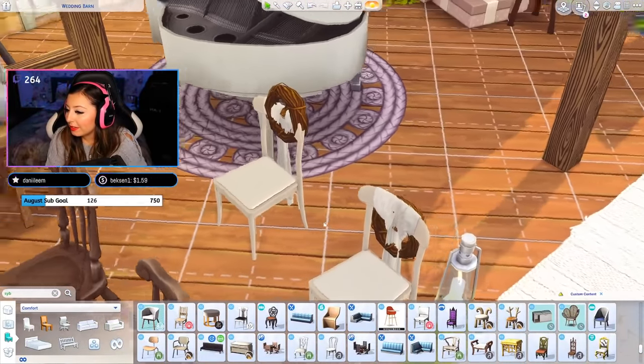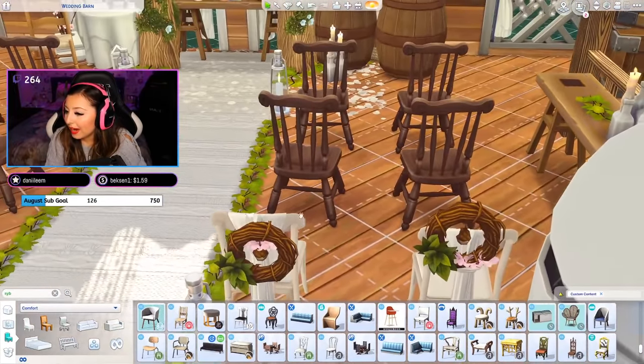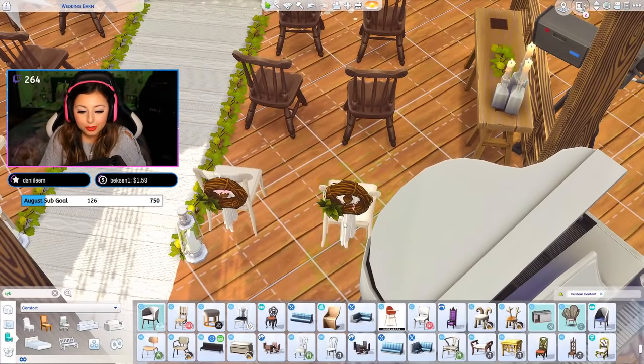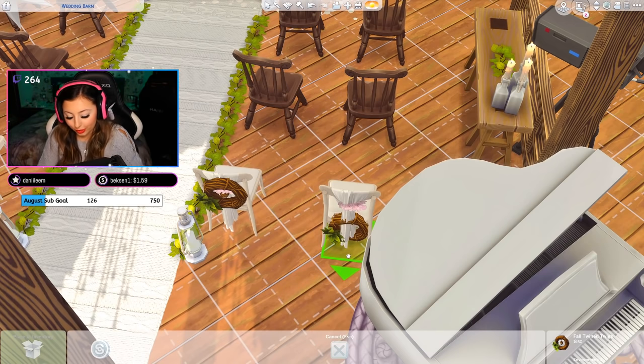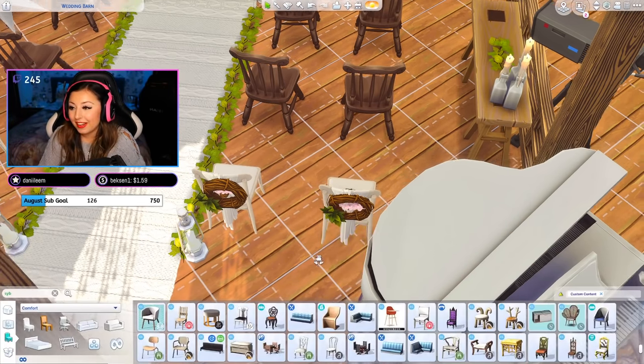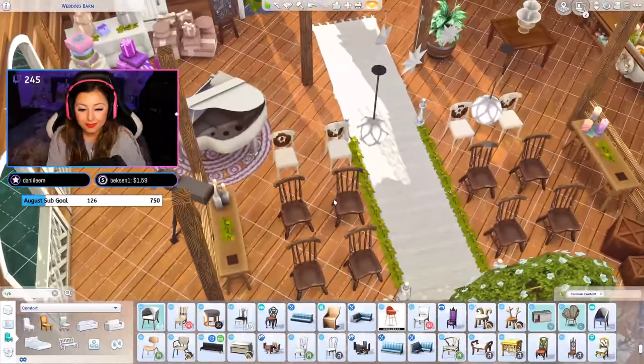I don't know if anyone uses organization apps, but I have my entire wedding planned on Notion. I don't actually use organization apps just because I'm terrible. I can't have a plan for anything, just never stick to it.